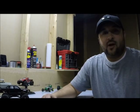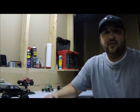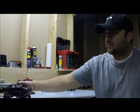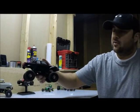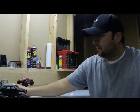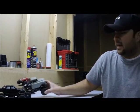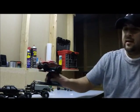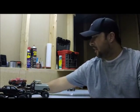But you have many options. Losi has been making micro cars. Kyosho has the Mini Z's. I have a few Team Losi vehicles myself. I have the Micro Trail Trekker, another Micro Trail Trekker with a custom body on it, a Micro Desert Truck, and I have the Micro T.